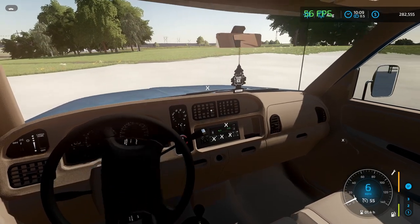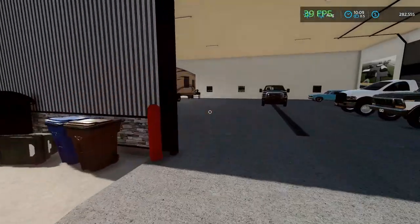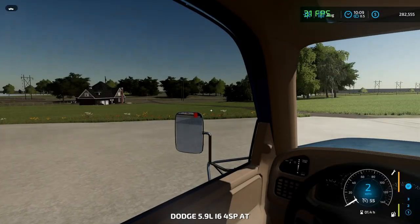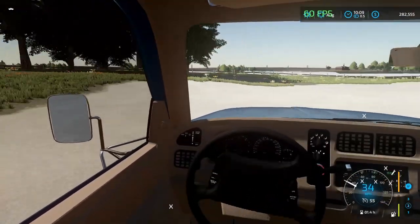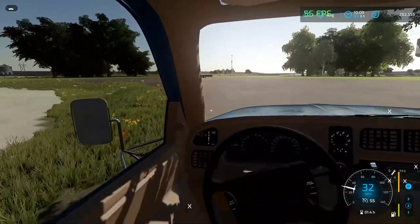Damn, this thing runs so good. Of all the vehicles, I love this one. This truck literally built this channel up. It's just unreal to me, this truck. Literally, we built this channel to what it is.